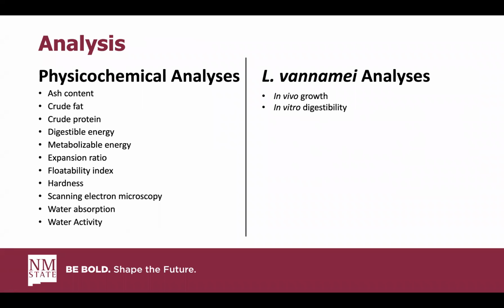Okay, so we made it to where every single diet that we created was measured by doing analyses on different physical chemical properties. And then we also did vannamei analyses. So when we finished extruding, we measured ash content, crude fat, crude protein, digestible energy, metabolizable energy, expansion ratio, floatability index, hardness, scanning electron microscopy, water absorption, water activity. And from those, we compared it to the control, right?